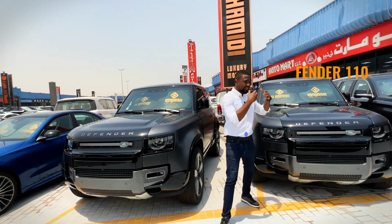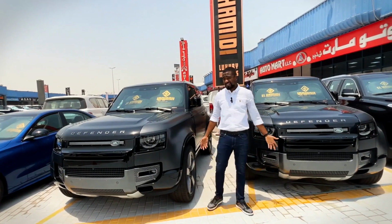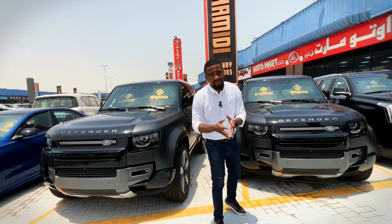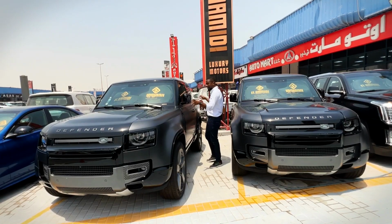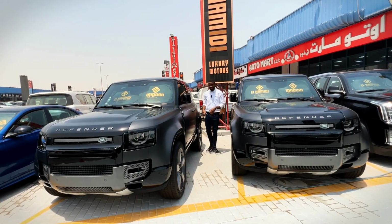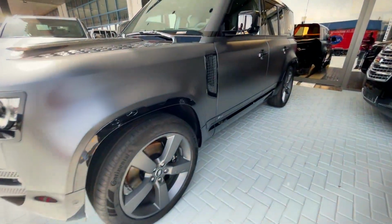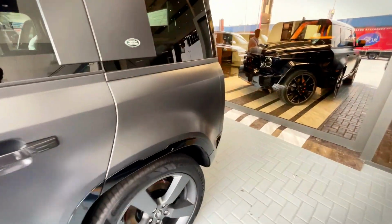There's actually the Defender 110 and the Defender 90. The difference is not really much. The same interiors, maybe a lesser level of space inside, but let me show you something. The Defender 90 has one door on the side. Come take a look. And the Defender 110 has two doors on each side. It is arguably the best off-road SUV.